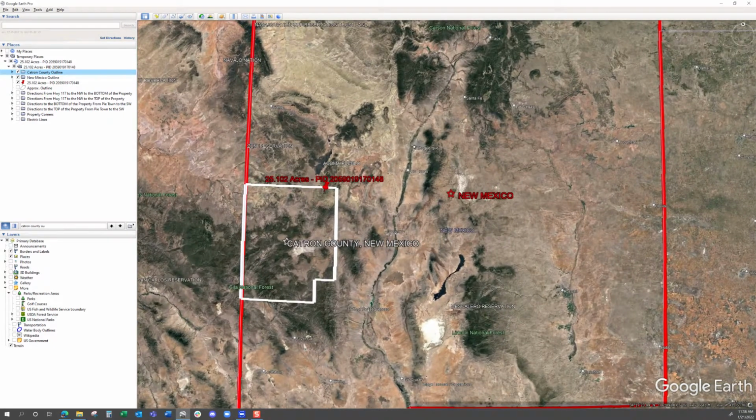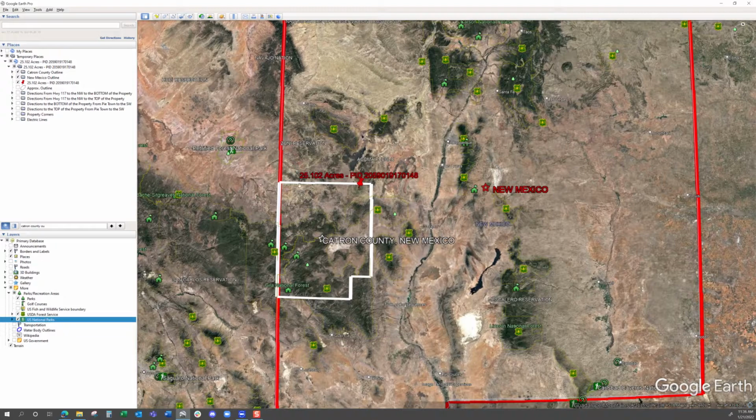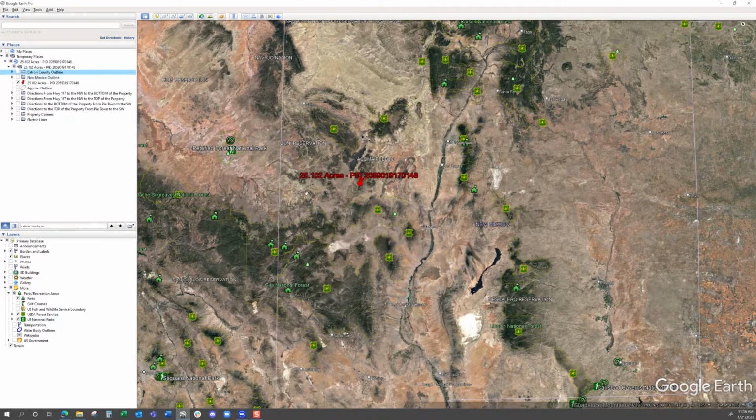As we get a little closer, you're going to see that there's tons of national forests and parks around this area. So I'm going to turn all those on and show you some of them. Let me turn off New Mexico and Catron. So here's the property, and you can see to the north, you've got Cibola National Forest, Cibola National Forest to the east, Cibola National Forest to the southeast. Go down a little bit more, you've got Lincoln National Forest to the far southeast. To the south, you've got the Gila National Forest. To the southwest, you've got the Apache National Forest. And then up to the west, kind of northwest, you've got the Petrified Forest National Park as well.